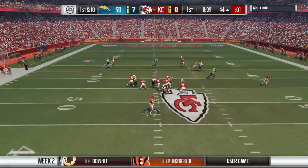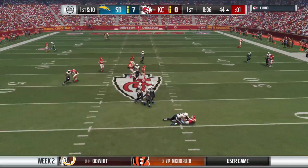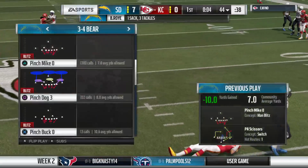Now a play fake here on first down. And no escaping this time as he'll go down. They got him for a sack.